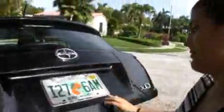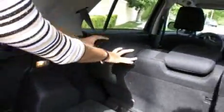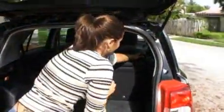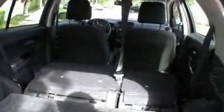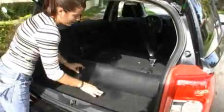Back here, isn't that cute? The seats can fold down completely flat. You just recline them forward, and they do give you a lot of space to use the whole back seat and the trunk for storage purposes. Another cool thing about this trunk is that it's got little compartments down here, which store the spare tire, and it can also store pretty much anything that you want, some safety materials if you need it or anything of that nature.